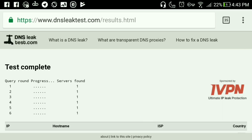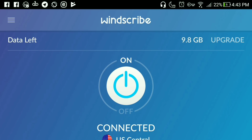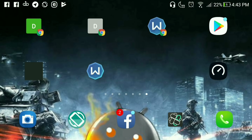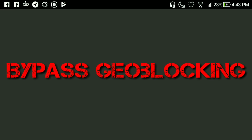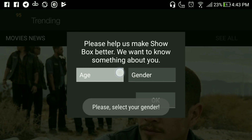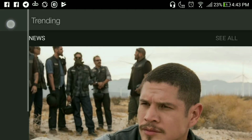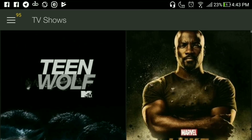So we're going to do one other test here. We're actually going to go in and we're going to turn off Windscribe VPN, and we're going to pull up a special version of Showbox. This Showbox is 5.06, so it's an older version. Let's get through this. This special version of Showbox has no torrents or no download features.